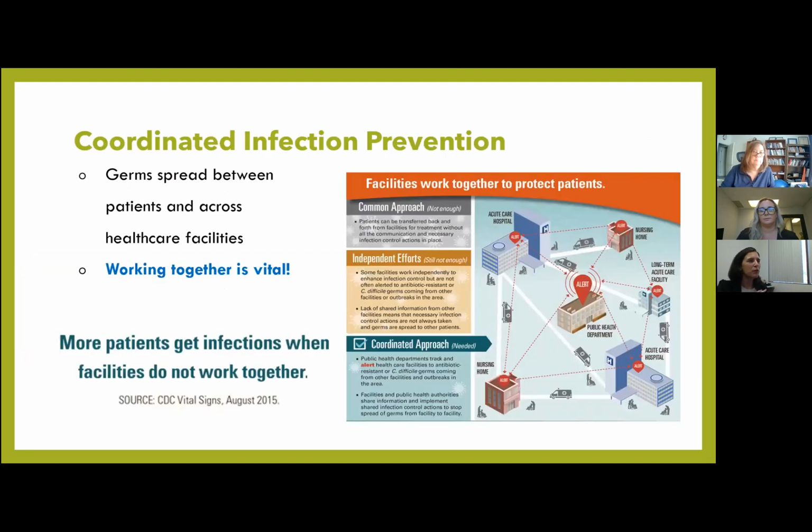So the theme of my talk is really how can we work together to prevent infections in nursing homes? And before I get to specifically the nursing home, I want to introduce this idea of coordinated approaches for preventing infections in healthcare. Many of you may have heard that healthcare-associated infections are a really big risk to patient safety. These are infections that occur when people are receiving care in a hospital or any kind of healthcare facility. And a few years back, the Centers for Disease Control, the CDC, released this report about facilities working together to protect patients. If we look at this picture, you could see an acute care hospital, nursing home, long-term care facility, and a public health department here in the center. And what the CDC was really introducing with this report is that patients are safer when facilities work together for preventing infections. And why is that?